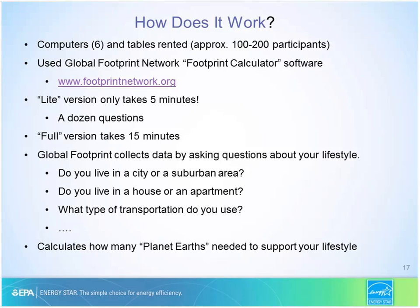And the software calculated your global footprint by asking questions about your lifestyle. Do you live in a city or a suburb? Do you live in a house or apartment? What type of transportation do you use? Do you drive to work? Do you take mass transit? Do you walk? Do you bike? How much meat do you eat? The big correlation: the more meat you eat, the higher your footprint. Recycling, traveling, those types of questions. And at the end, it calculates how many planet Earths are needed to support your personal lifestyle.